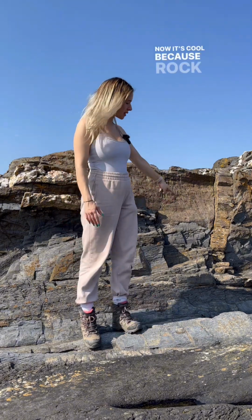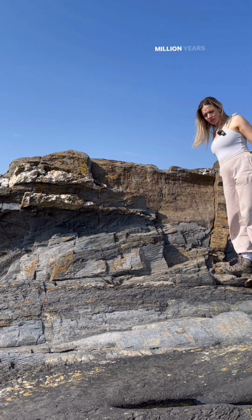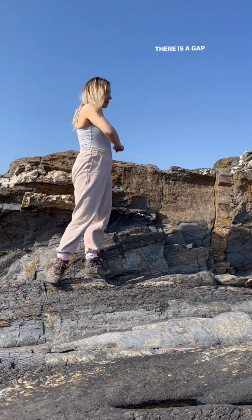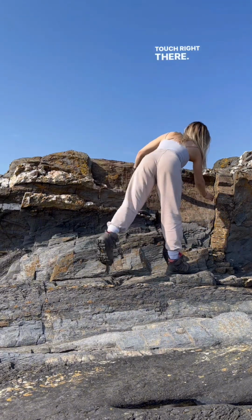Now, it's cool because the rock here that I'm standing on is 61 million years old, and then this rock here is 600 million years old. There is a gap in time between that and that rock that I can touch right there.